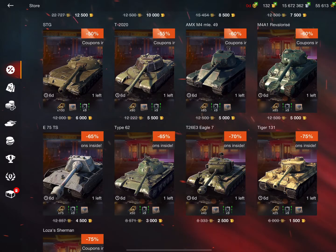AMX M4 mle. 49. That's coming for 5,000 gold. So that is pretty cheap, and I think that's a very good offer. It's actually a very good offer for a very solid French tank. I would definitely recommend that one for newbie players. Just beware that your top plate can be penetrated with gold shells by any tier 8 tank destroyers or heavy tanks. So be careful about that. I'll definitely take that under consideration. So I probably would still save my gold.